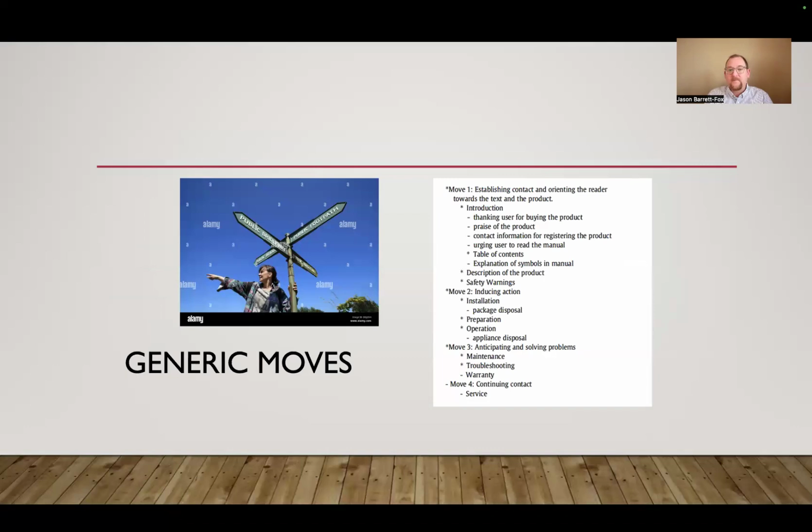So another useful set of moves here, and this is coming from the very first article. It's a nice extrapolation and condensation of the moves that we just looked at from the Cristoblania article. So move 1 here is establishing contact with the reader towards the text and the product. Very similar to what we just saw from the last article.